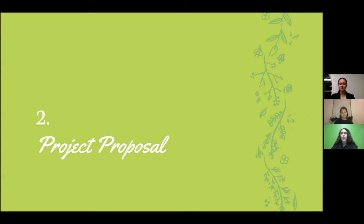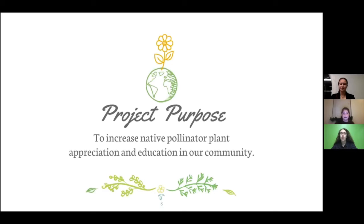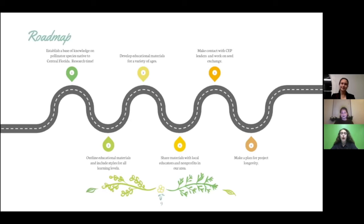For our project, we wanted to break down our solution to what we found as a problem within our community, and then chunk out our final solution into the different age groups that we wanted to impact. The purpose behind our project was to increase native pollinator plant appreciation and education within our community. We broke this plan down into 6 steps, or really 3. One was research, the second was developing these materials, and then the third was sharing these materials both online and to local non-profits.